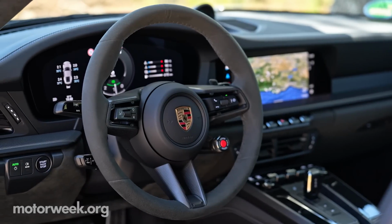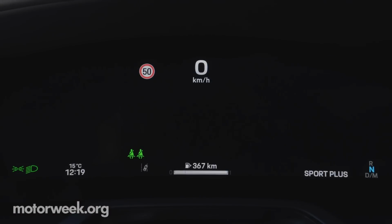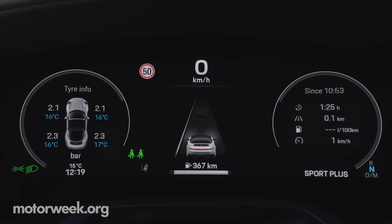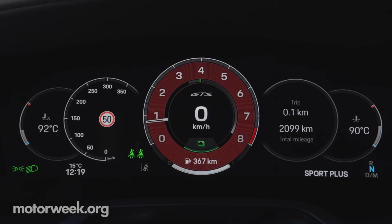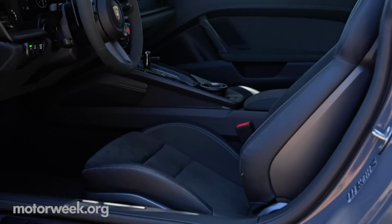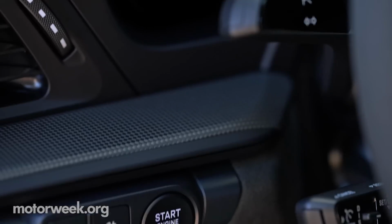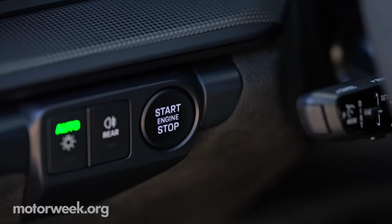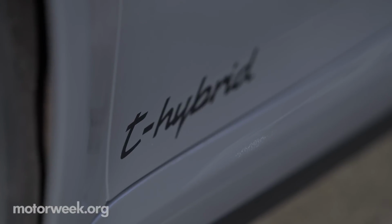Inside, the gauge cluster has gone fully digital. Naturally, the 12.6-inch curved display is customizable with the option for the traditional centralized tachometer and 5-dial look. Oh yeah, and one more thing. Push-button start. Here for the first time ever on a 911. Now, let's get into this T-Hybrid system.